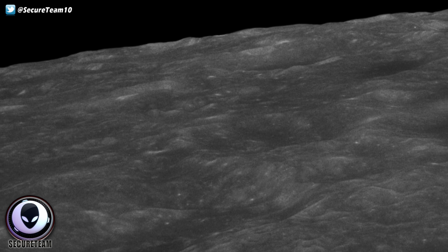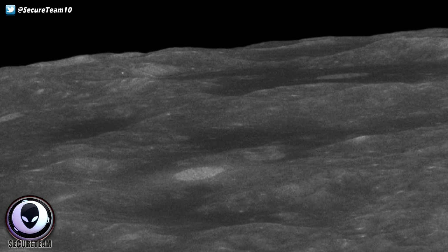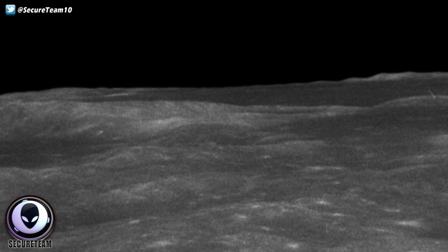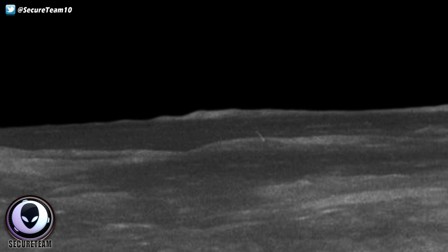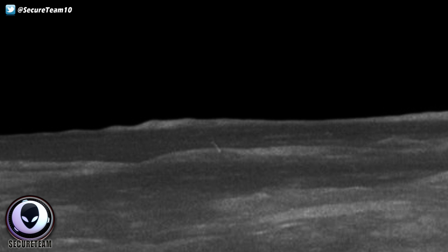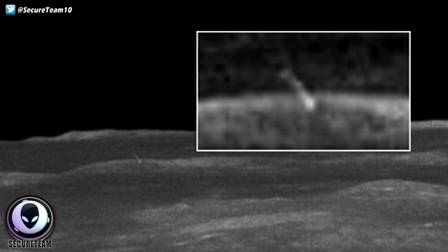So I brought the contrast up a bit, and as I was scanning the surface, something stood out to me among this mountainous, rocky terrain. As we're zooming in here, I'll show you guys what else I found. I was scanning through, and I noticed this. My best guess, I can only tell the shape, is a long, very thin, rectangular or cigar-shaped object, unidentified.